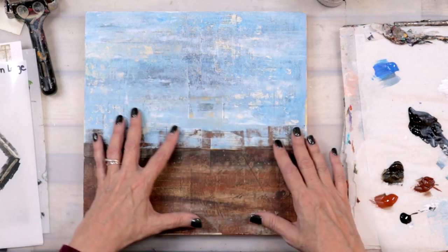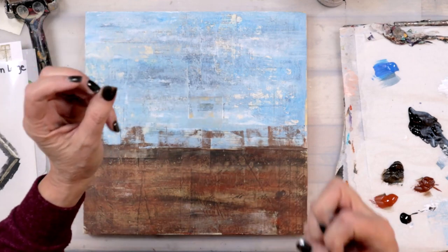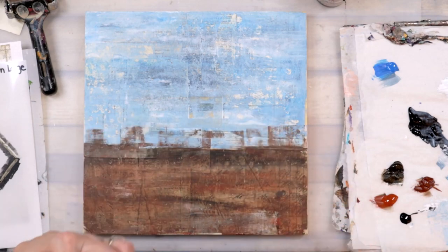And then I'm going to come back and put a barn on here and a tree and maybe some other details in here. But I want it to be really kind of grungy and a little not so perfect and expected.